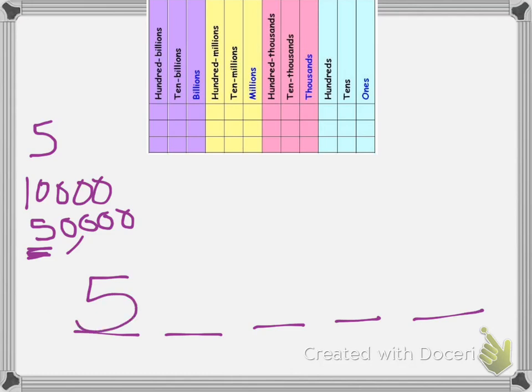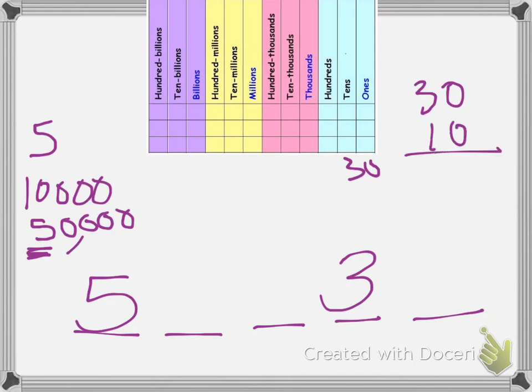We put our 5. B says one of my 3's is worth 30. So if we look, 30, the 3 is in the 10 spot. We put that right there. Then the other is 10 times as much. So 30 times 10. Again, ignore those zeros. 3 times 1 is 3. Add those 2 zeros back is 300. So we put another 3 in the 100 spot.